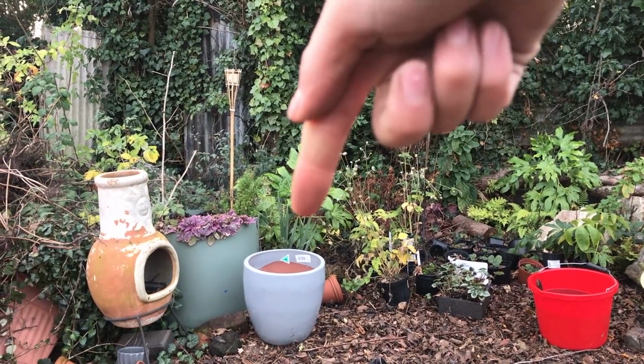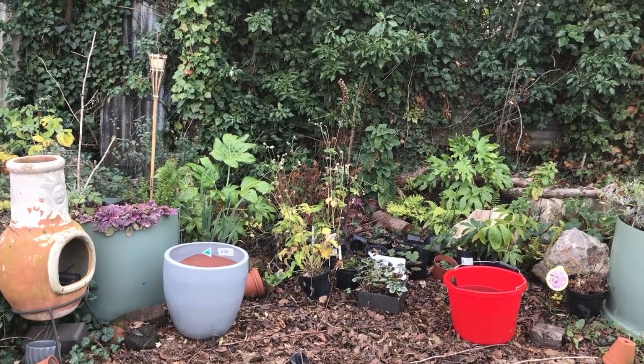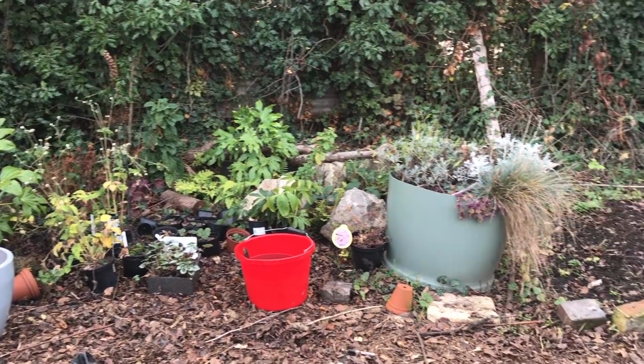Over at the back there's not too much change. This big pot, another one that I got in that big sale I was talking about, is actually going to have a Christmas tree in it when I'm done with it over winter.